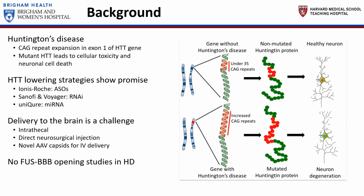Huntington's disease is a hereditary neurodegenerative disorder caused by a CAG repeat expansion in exon 1 of the HTT gene. The presence of this mutated protein leads to cellular toxicity and ultimately neuronal cell death.